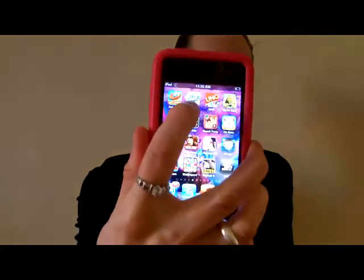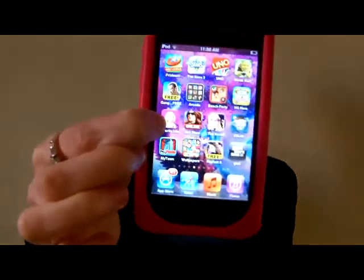Another game is the Sims 3 app, which is another game that I play on my iPod sometimes when I'm bored. Another fashion / makeup app is called Sorority Life, and that's one right there. I don't know if you can see it, but it's a real cool app to play. You could dress yourself, but you have to do careers and stuff like that. Really cool.